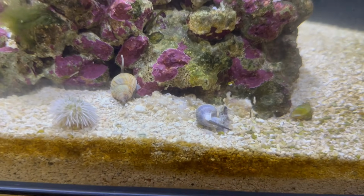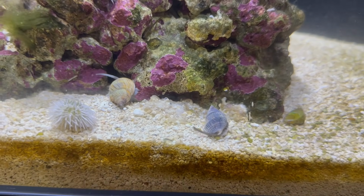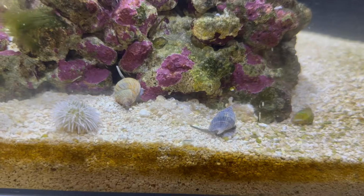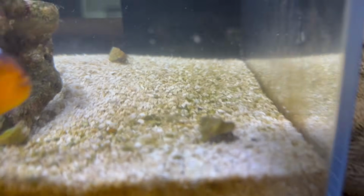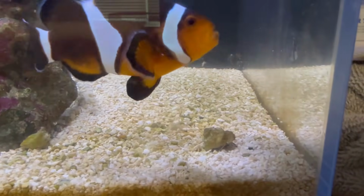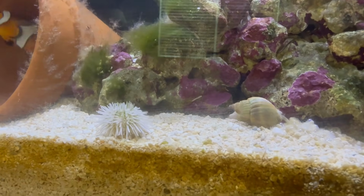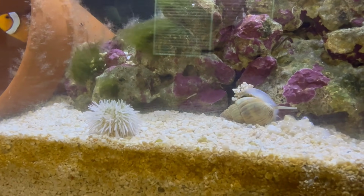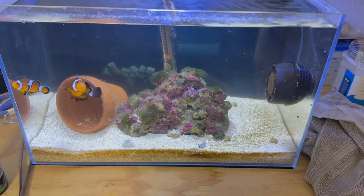Once all of them were in, they started moving around. The urchin was moving slowly across the sand bed. One snail was already starting to bury itself in the sand, which is good news because the hermit crab won't be able to get it. But the other snail was staying on top, already going after some of the leftover food laying on the sand bed. This cleanup crew should work this time, and hopefully get the algae cleared up quick.